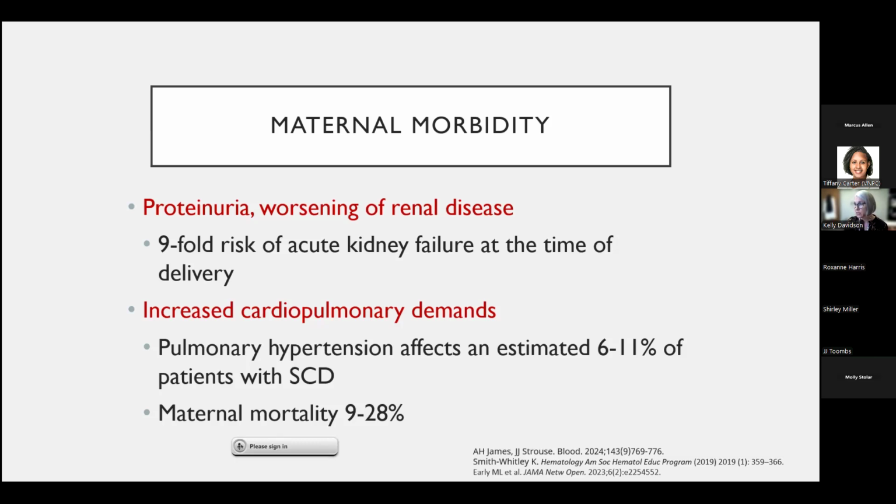We also know that pregnancy is associated with increased cardiopulmonary demands. There's an increase in cardiac output during pregnancy, and most pregnant women are able to accommodate this unless they have underlying cardiopulmonary disease. But our patients with sickle cell disease are at risk of having underlying cardiopulmonary disease, particularly something called pulmonary hypertension, where the pressures inside the lungs are higher. And this affects up to 11% of people with sickle cell disease and is associated with not just increased pregnancy morbidity, but also significant maternal mortality in pregnancy.